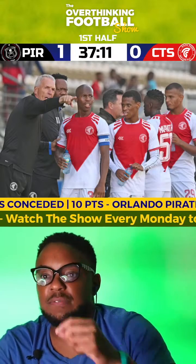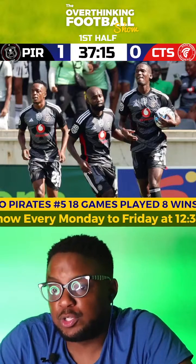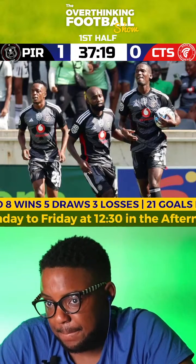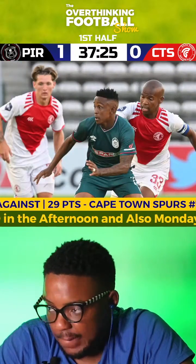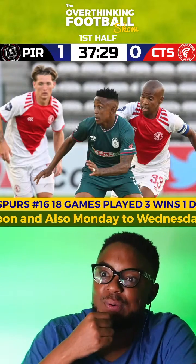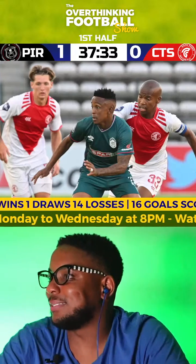Lepasa must go help Chiefs. My hot take is that we've got a very good striker in Chiva Vairo, if you want a pure striker. But it's just that the rest of the team is not built to get goals. That's the problem with Chiefs. But that's a discussion for another day. We're watching Pirates versus Cape Town Spurs. Don't get me started.